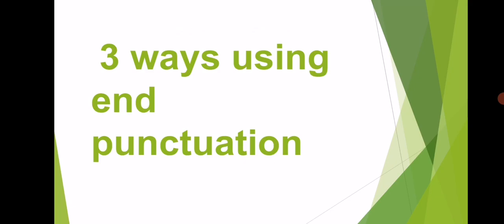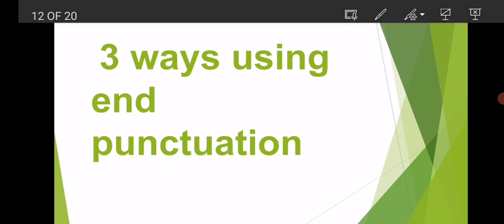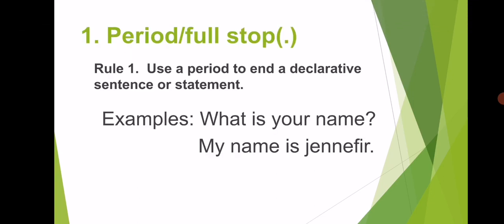So let's move on from using commas. There are 3 ways of using end punctuation. So first is period or full stop. Use a period to end a declarative sentence. So the first rule is use a period to end a declarative sentence or statement.